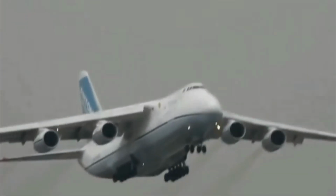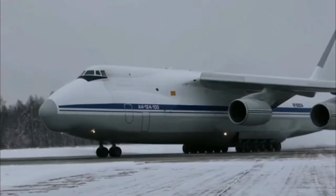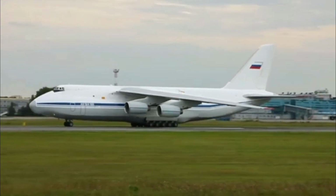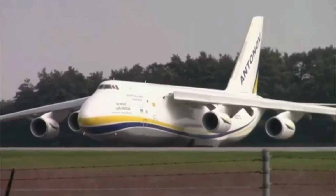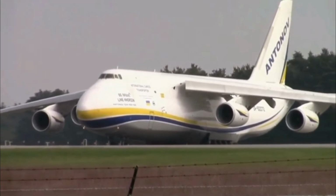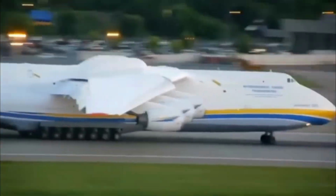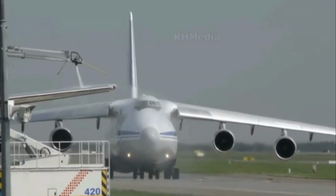Number 1. The AN-124 Ruslan. The Antonov AN-124 Ruslan, NATO reporting name Condor, is a large, 4-engined aircraft that was designed in the 1980s by the Antonov Design Bureau in the Ukrainian SSR, part of the Soviet Union. It is the world's largest production transport aircraft and the heaviest operating cargo aircraft, behind the destroyed one-off Antonov AN-225 Mriya. The AN-124 is the largest military transport aircraft in service.